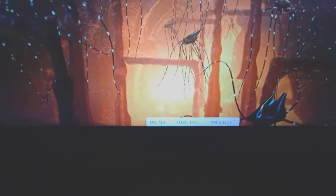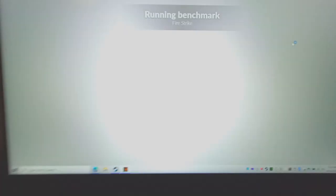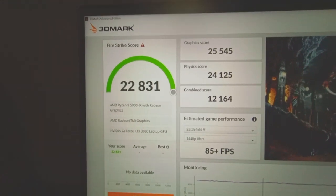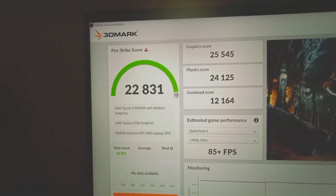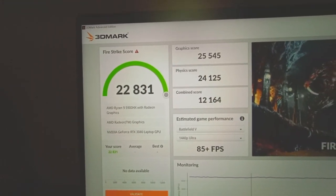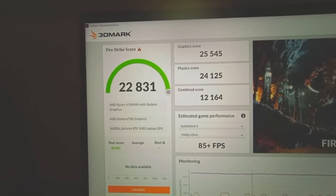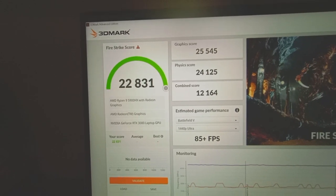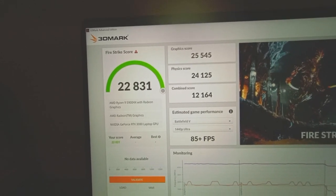And we're getting 72, 75-ish FPS on the physics. So our score is 22,831, 25,545 graphics, 24,125 physics, and combined 12,164. Again, this is all at 120 watts for the 3080, and stock, not overclocked at all.